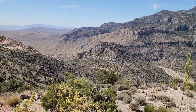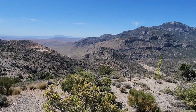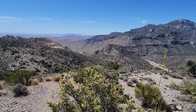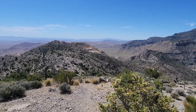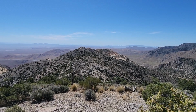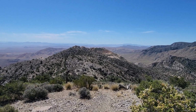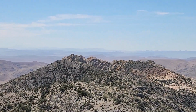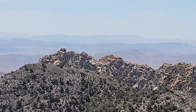I don't think it has a name. But I hear that's an awesome place to climb. So there you have it. There's our perspective. And now what we're going to do is head down toward Hollow Rock Peak as if we were going to summit Hollow Rock Peak.